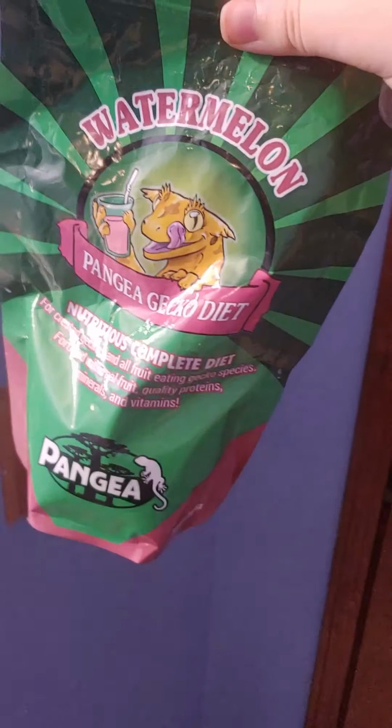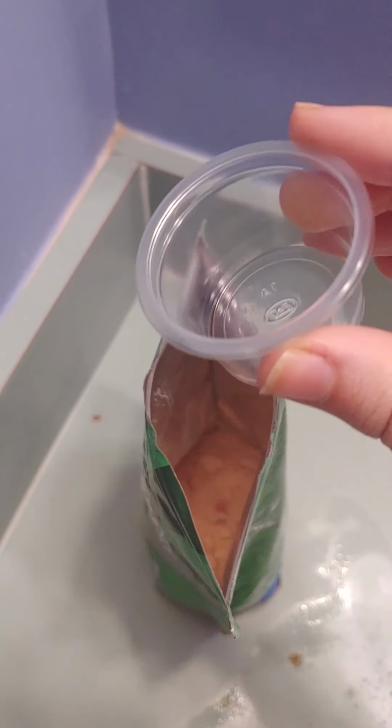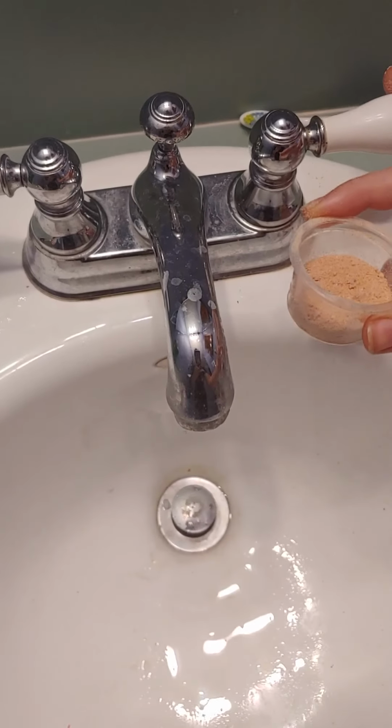First, you grab your plastic cup. Then you grab your gecko yogurt. Scoop out an appropriate serving with your cup. I prefer to get just enough for the next day or so, as this doesn't really last long. And now it's time to fill it with water.